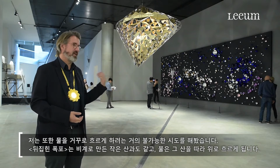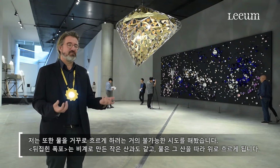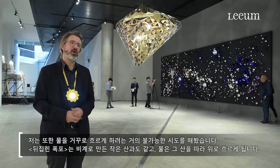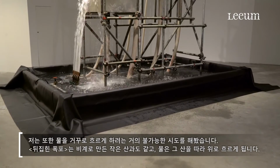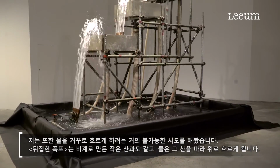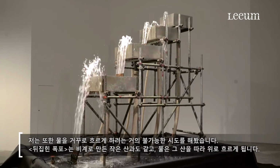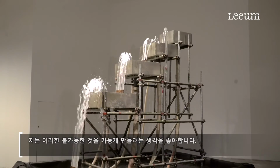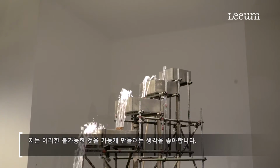And of course, again, I have tried to propose that it is in fact impossible, almost impossible, to make water run up. So the reversed waterfall is almost like a little mountain made with scaffold, and the water is sort of running up the mountain. I like this idea of making the impossible possible.